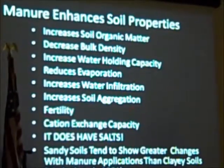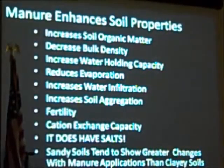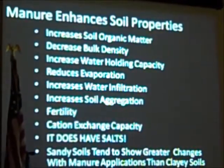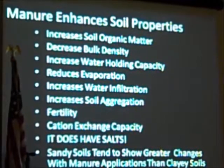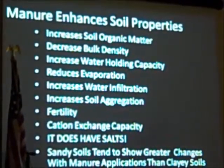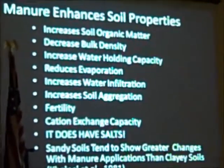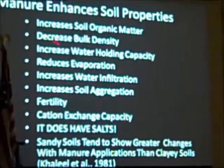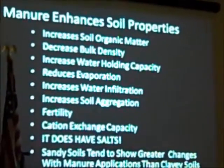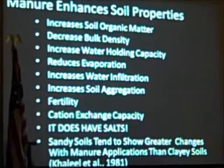And the reason we don't want compacted soils is water doesn't want to infiltrate, air doesn't want to go down in that soil, and plants have to work a lot harder for that root to go down into the ground and mine those minerals. It can also increase water holding capacity. Organic matter acts a lot like a sponge. And because of that, it can improve the amount of water that the soil is capable of holding. If you're having a drought condition, this can help you greatly.